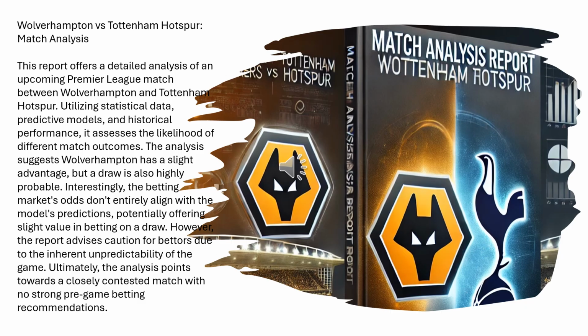However, that recommendation from the Kelly criterion analysis is key. It's taking into account not just do we have an edge, but also how big is that potential payout relative to the risk? And in this case, it's suggesting that even though the draw looks like good value based on the probabilities, the odds aren't quite high enough to make it a mathematically sound bet at the moment.